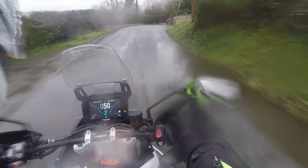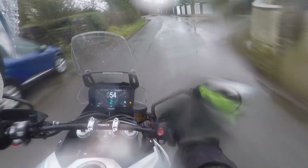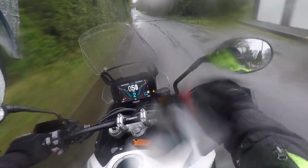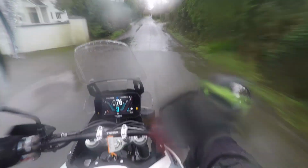The low end pull, it's a real V-twin grunt sort of thing. There is that different firing order. It really does actually make a bit of a difference. It gives a great little pull at the low end.